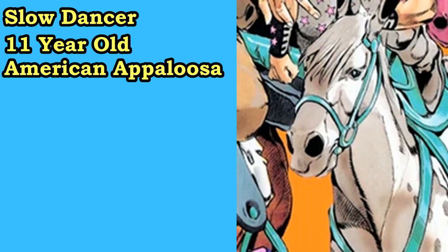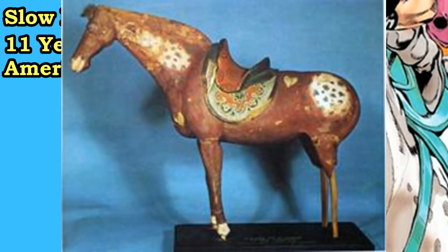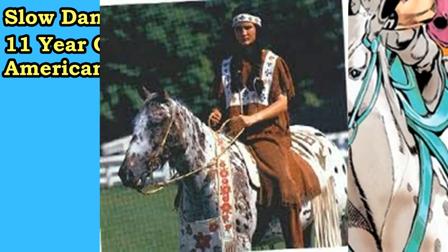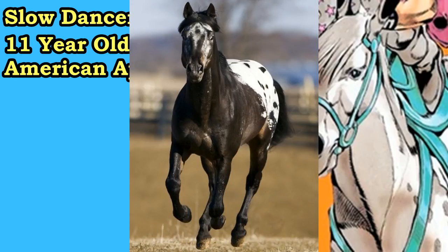And even though this type of horse is known to have existed in Europe, ancient Greece, or hell, the Han Dynasty in China, they do have a pretty strong origin point in America. You see, they are linked to the Pacific Northwest Native American tribe known as the Nez Perce. The Nez Perce bred them for their unique look, and they lost most of them during the Nez Perce War, and they were claimed by the United States and made into the Appaloosa breed that we know today.